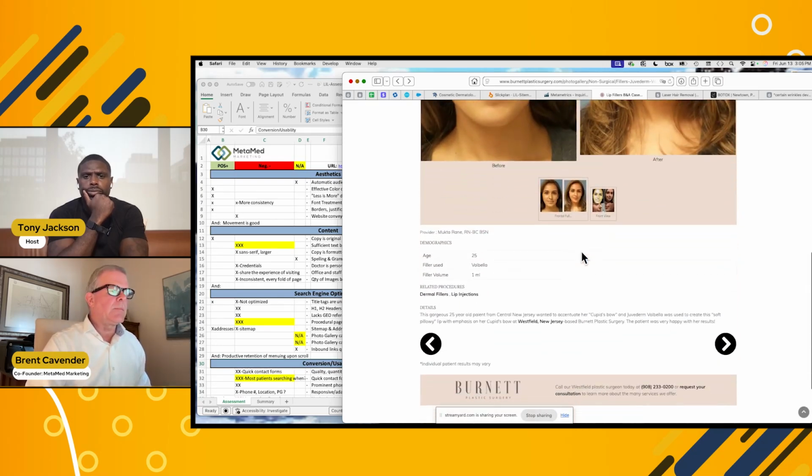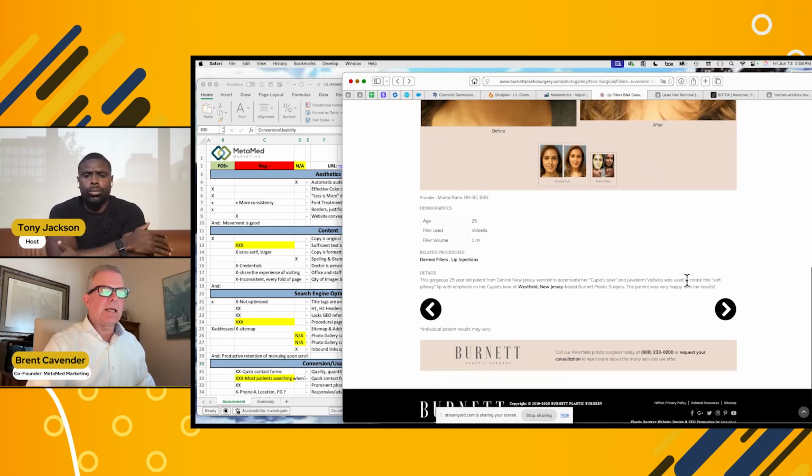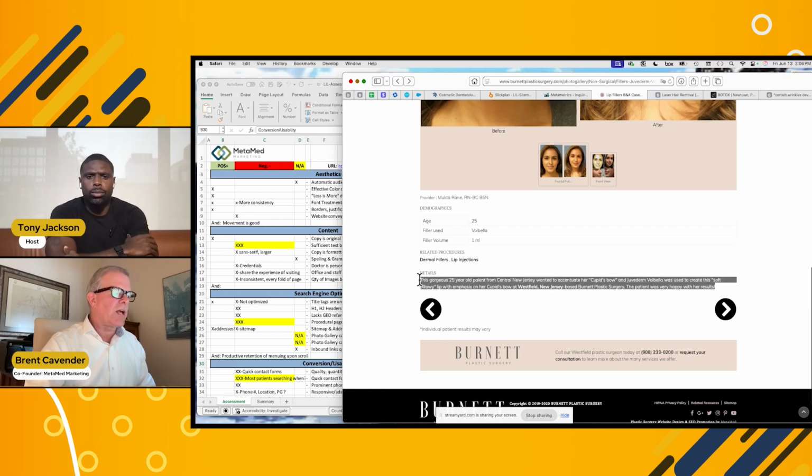It will give you multiple perspectives. In this case, this photo gallery, you can have as many perspectives as you want. You can have as many patients as you want. You can have as many menu titles as you want. But ultimately, what I want you to do is I want you to have individual patients on individual pages with unique stories that happen to, wink, wink, contain keywords.